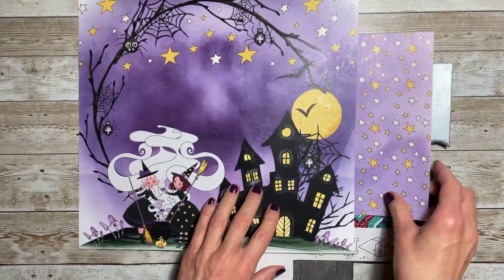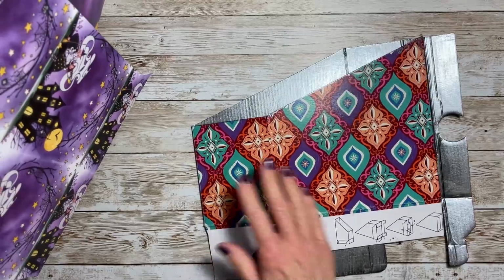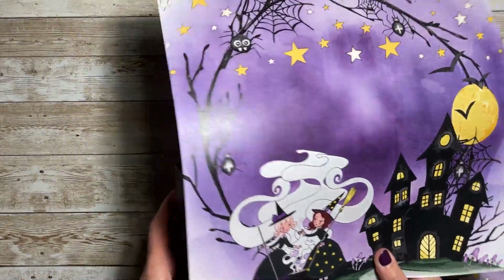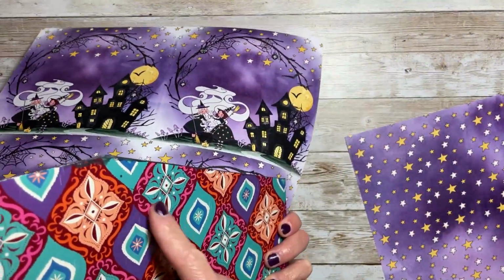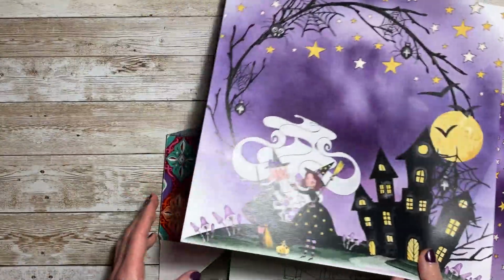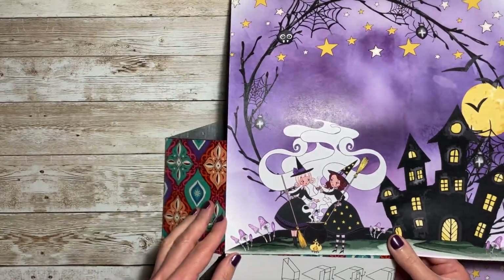And I'm using these on the sides of the storage box. I'm going to do something different on the front. Okay, so I've decided to do it in this direction. I'm going to wrap the house around the other side, and I need it to have more room, so I'm going to do it this way. Just make sure when you're doing this that you pay attention to the pattern on your paper.